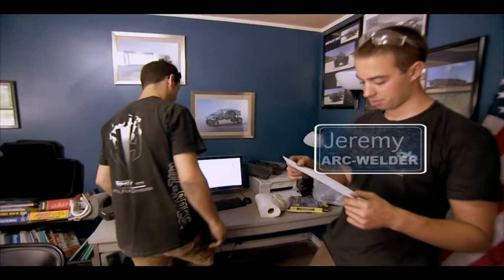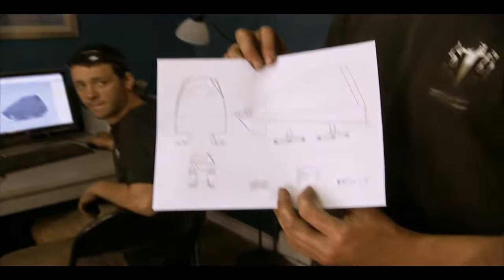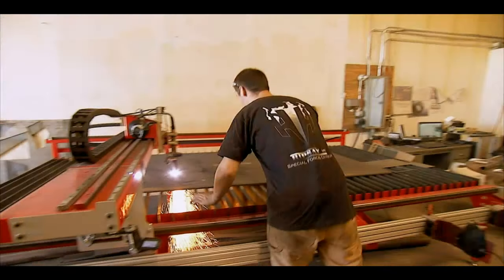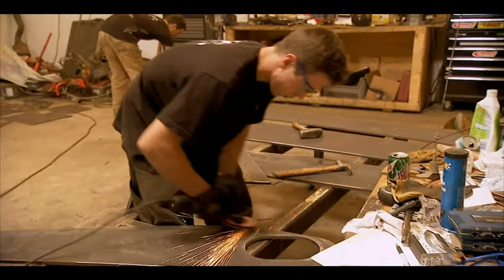I put Jeremy in charge of some of the engineering for the Badger. It is a tough job, but I have a ton of faith in this kid. What Josh has printed off right here is the dimension drawing. And this gives us all of the external dimensions that we need to build it. What he's already done is gone through and cut out the majority of all the pieces. So now it's up to Tyler and myself to put it all together.